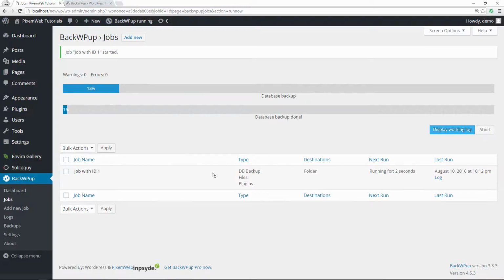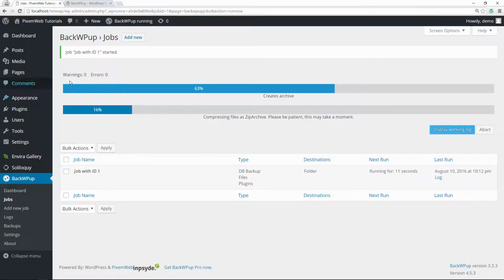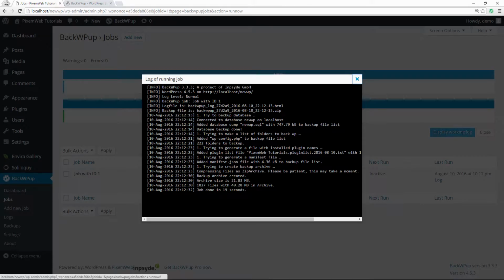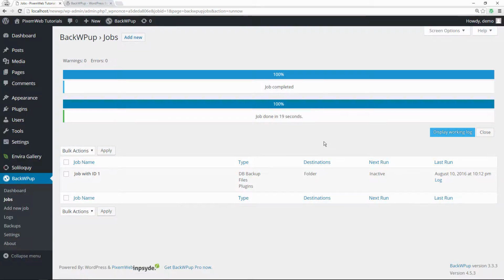Okay, so you can see job with ID number 1, database backup, files, plugins, folder destination, running for 9 seconds, the date. All right, so you see that it's processing right now as we speak. It's creating the archive, compressing the files, and doing what it needs to do. All right, so it says job completed, job done in 19 seconds. We can display working log, and this shows you a project, the location, the actual website URL, and some of the information that it provides.